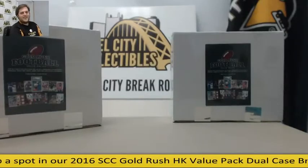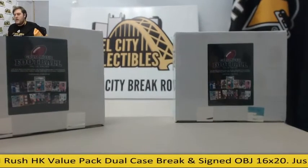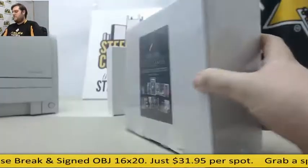Okay. Sorry about that. If you don't know who you got, first name, last initial in the chat, and I'll tell you, that's what I got my printout here for. 2 cases of this. And we're obviously going to randomize off the Odell Beckham Jr. 16x20. Probably have some cards to randomize off as well. All right, sealed cases, guys.